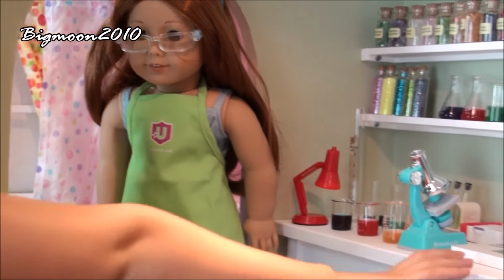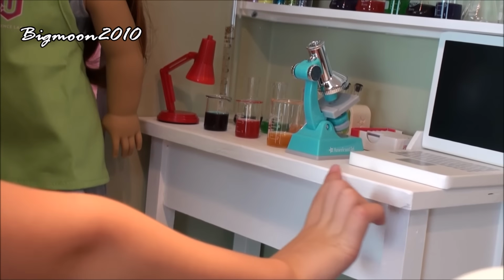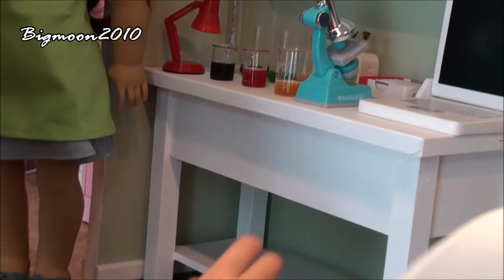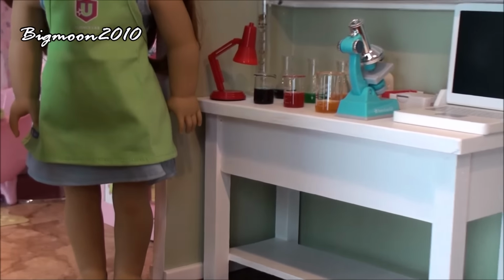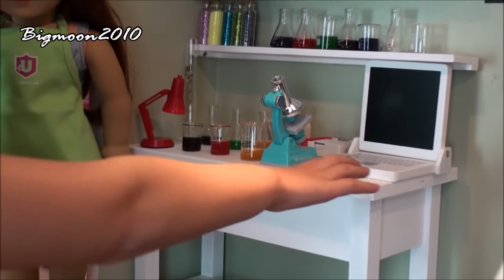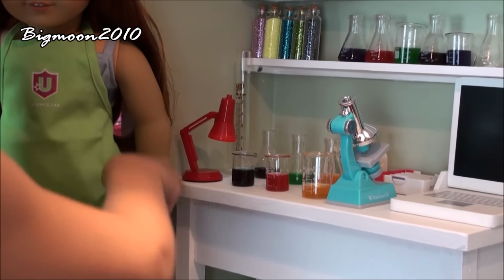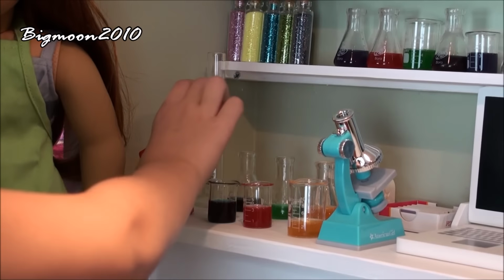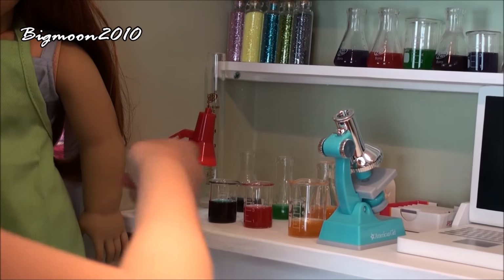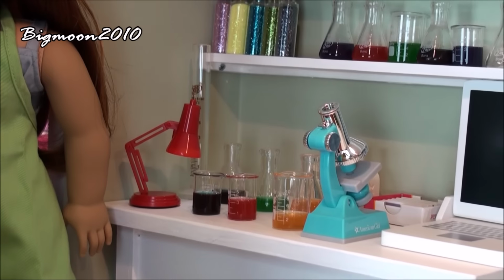On this, my dad built this table and he painted it white. It has a little bottom shelf that you can keep anything, but we didn't put anything there. And on this top shelf, we have a lamp from the dollar store. You push this button, and it turns off. You push it again, it lights, like a real lamp.